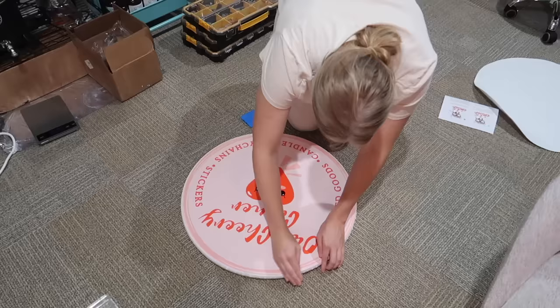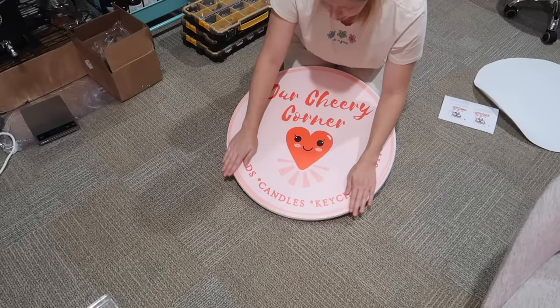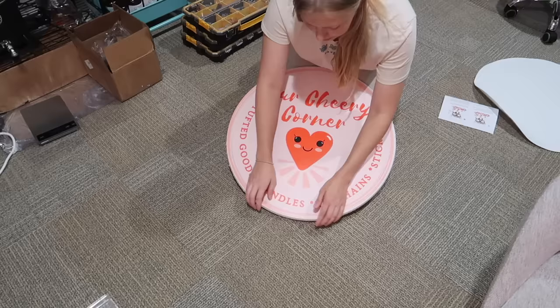This is so cool. So it looks like this, and then we're gonna put some large hooks on the back, like ones you would use to hang a good sized picture frame. We're gonna put two, and then put a nail or two nails on the wall and hang it that way.